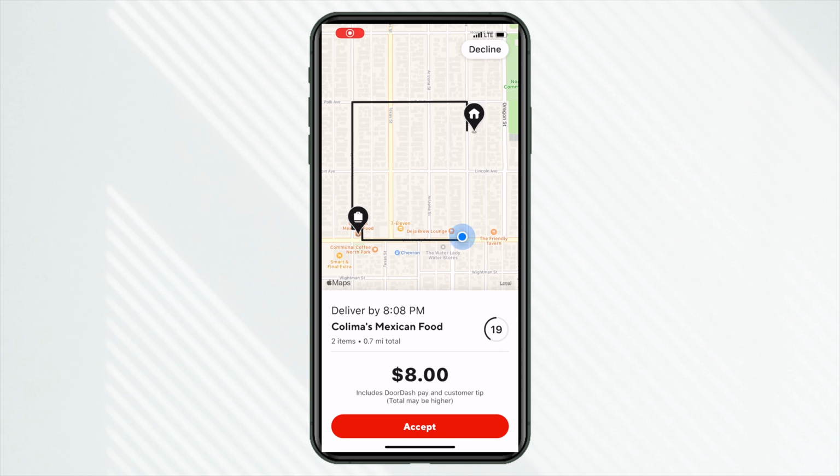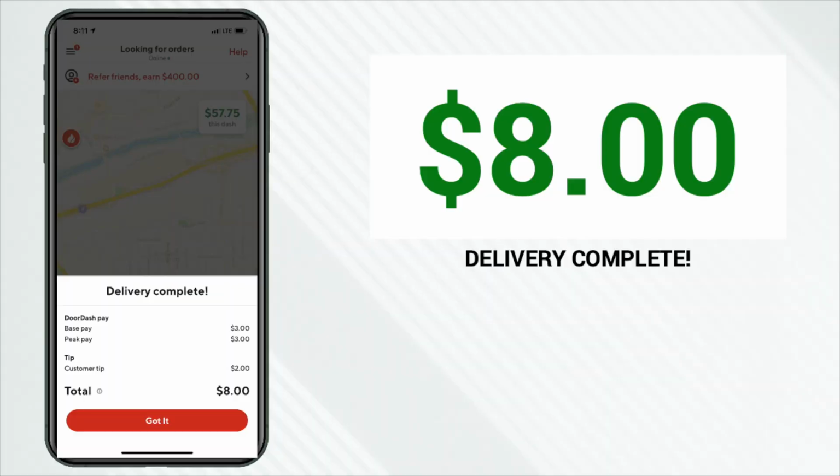Now, maybe the best example of a strong dollars to mile ratio is this order from Kalima's Mexican Food. Now, it's $8, which is pretty good, but the miles, it's next to nothing. It's 0.7 miles. So a short shift, but one not without problems. But let's go over the actual numbers.